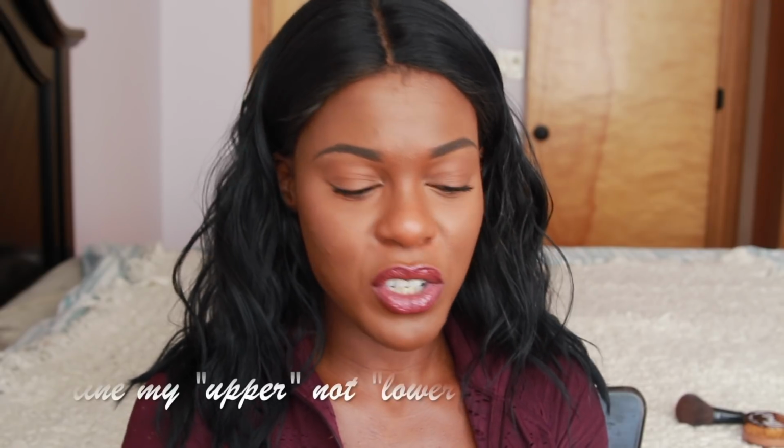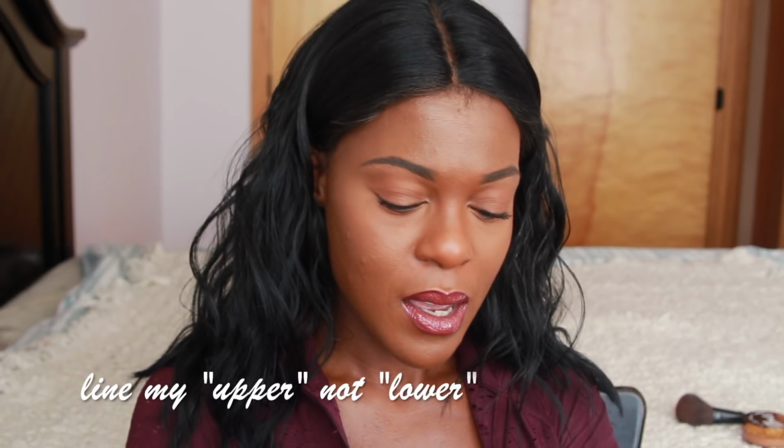You guys see that? So what I'm going to do is very, very lightly, no wing, just line my lower lash line to add just a little bit more drama to my eye area. This one is the waterproof liquid eyeliner in Trooper. Do I want to use waterproof? I guess all I have right now is waterproof, so I'm going to go ahead and just use this one. There it goes. And lightly line my upper lash line.